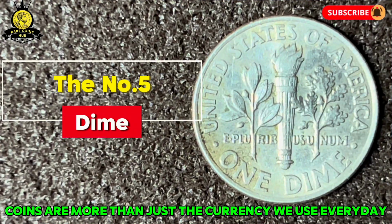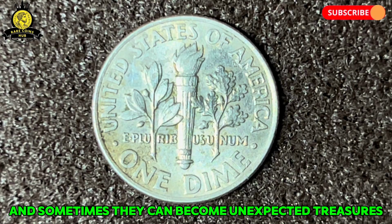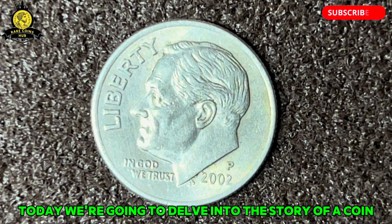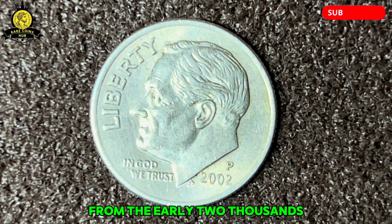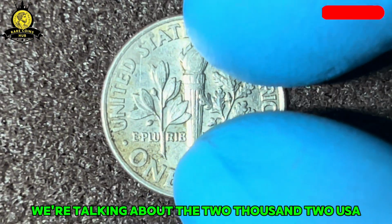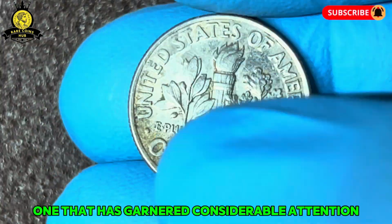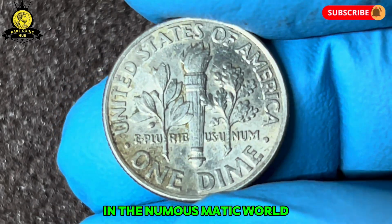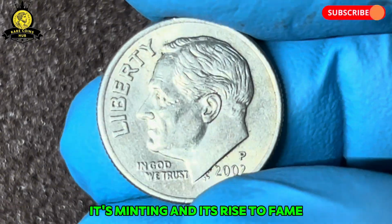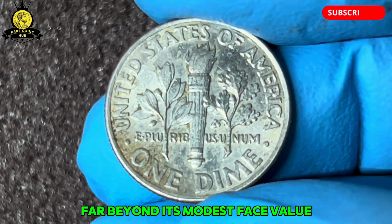Coins are more than just the currency we use every day. They hold pieces of history, tell stories of triumph and change, and sometimes, they can become unexpected treasures. Today, we're going to delve into the story of a coin that might seem like just another dime from the early 2000s, but trust me, there's more to it than meets the eye. We're talking about the 2002 USA 1 dime coin, a small yet fascinating piece of American history, one that has garnered considerable attention in the numismatic world. As we journey through the details of this coin's design, its minting, and its rise to fame, we'll reveal just how it became a coin worth $92,000, far beyond its modest face value.